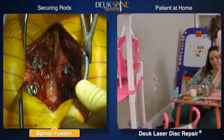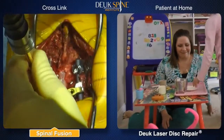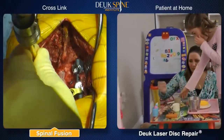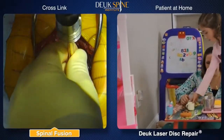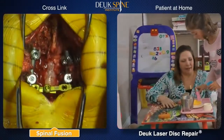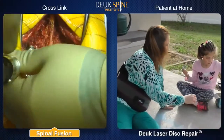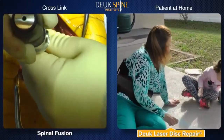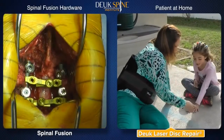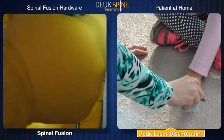After all screws are in place, rods are used to connect the screws together to prevent movement of the secured vertebrae. Cross-links are added to bridge the rods together for additional stability. Fusion hardware, by design, is to fuse joints that normally move, preventing natural movement in the damaged portion of the spine. Whereas with the Deuk laser disc repair, there is no loss of movement. Normal movement and flexibility of the disc and joints is preserved.